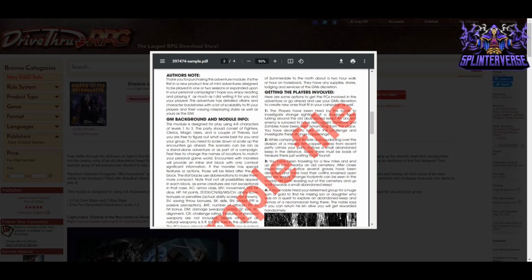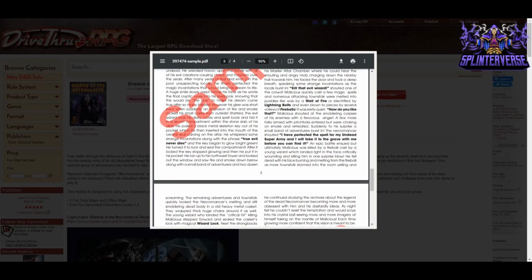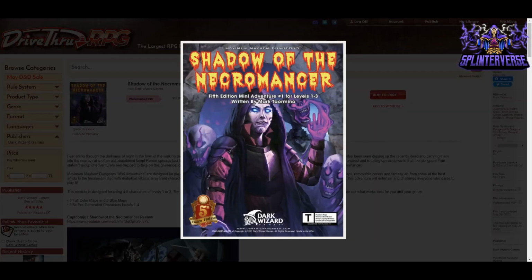Number 2, while camping out fireside and squabbling over the division of a measly 10 copper pieces from recent petty crimes, your party notices a small abandoned keep in the distance. Surely there must be loads of treasure there just waiting to be found. So 2 different options, very different from each other, and they have 4 total here for you. But I just love how this feels very old school, dungeon delve. We've got to solve what these rumors about this place are.